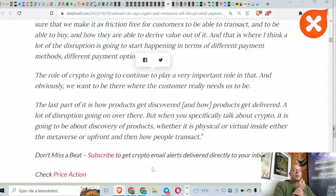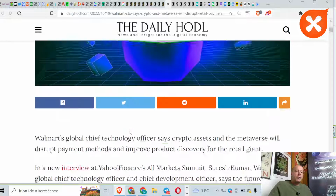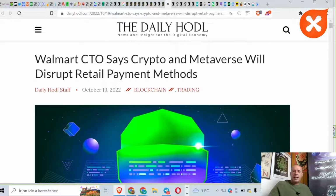A lot of disruption going on over there, but when you specifically talk about crypto, it is going to be about discovery of products, whether it is physical or virtual, inside either the metaverse or upfront, and then how people transact. So guys, I like this. I like how the CTO is talking about crypto and the retail payment methods.